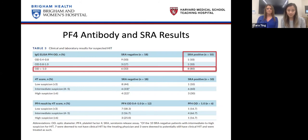Then to break down the results by 4T score, we see that patients in the positive SRA group mostly had intermediate to high suspicion in their pretest probability score. So about 90% had at least intermediate to high suspicion. And this percentage is a lot less in the SRA negative group. Only about half had intermediate to high suspicion based on the 4T scoring.